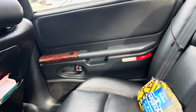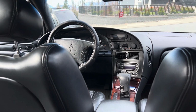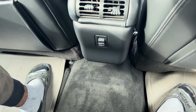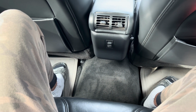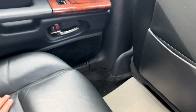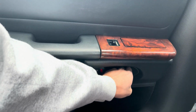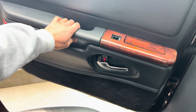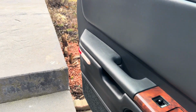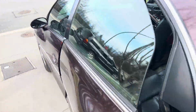I'm sitting in the middle seat right now, and I have to say it's not bad. There is this transmission tunnel here, so leg room is a bit compromised in the middle seat. I'm really happy to see there's an actual door handle here and not just a button. The door handle looks almost identical to the one in my GMC Envoy. When it comes to backseat comfort, I gotta give it to the Aurora. Even though there's no heated seats and whatnot, the comfortable seats make up for everything that is lacking back here.